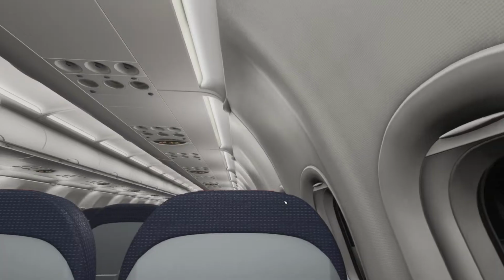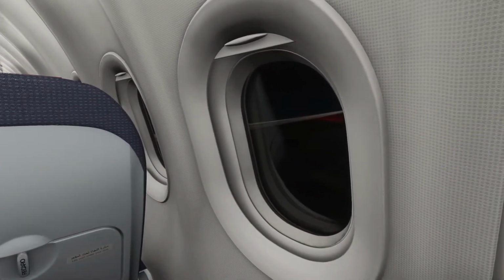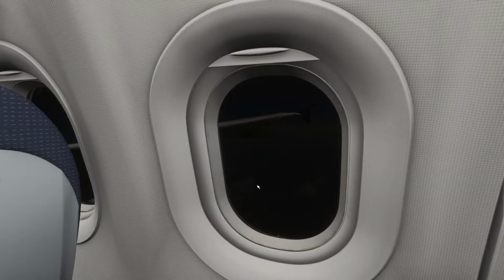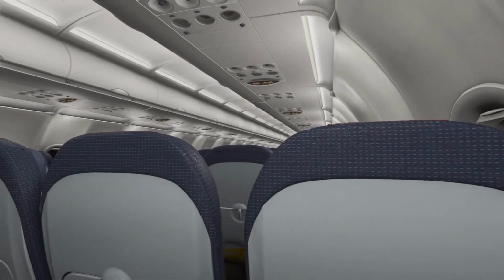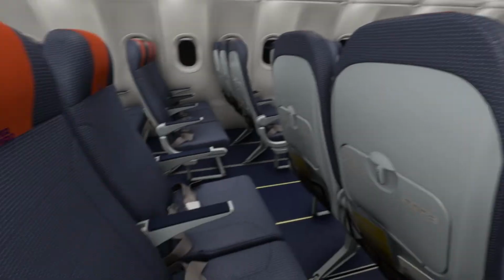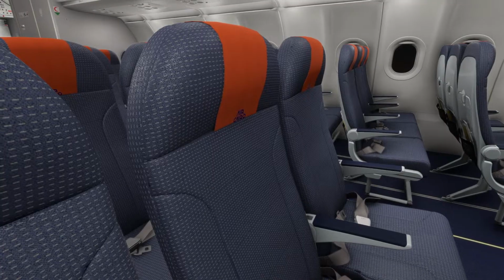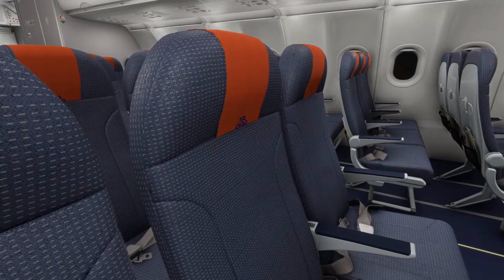Sweet. Oh, that's bright in here. Pretty nice cabin though for this Air Cairo livery. Look at these seats. Ryanair, eat your heart out.